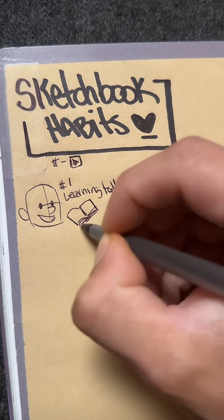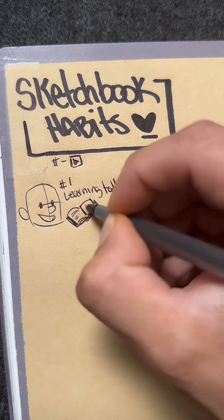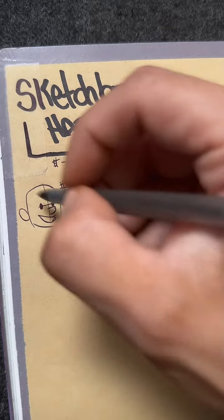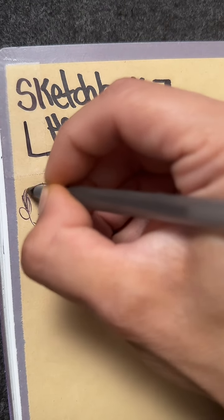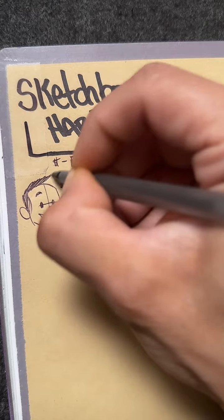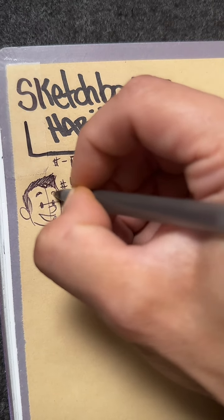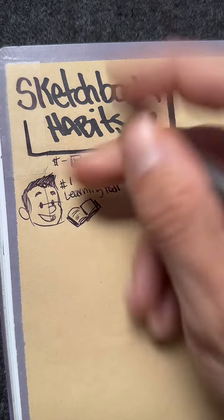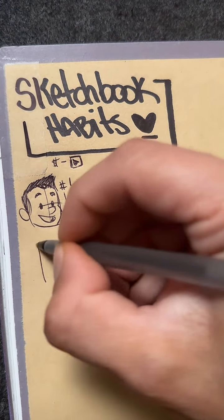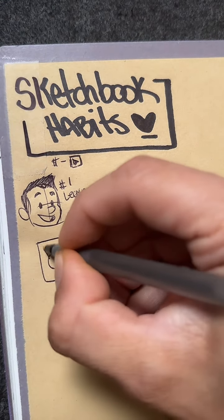What do I mean by that? This is going to be your idea book, your concept book, your thought book, your journal. It's going to be everything and anything that you want it to be. Now, we have a very cool skill set as artists, and we are able to turn absolutely nothing into beautiful little things. We can take a blank piece of paper and just draw something on it, ta-da, and we can create something beautiful.